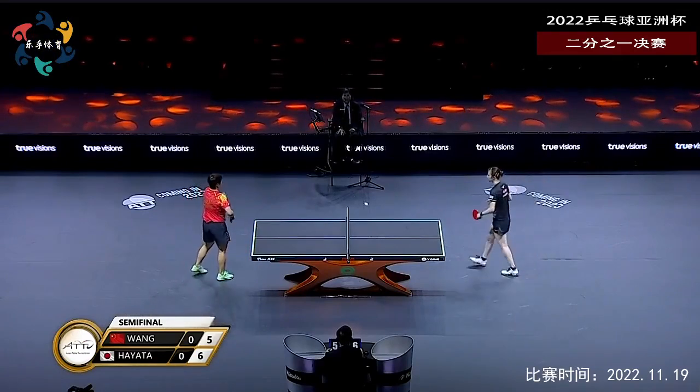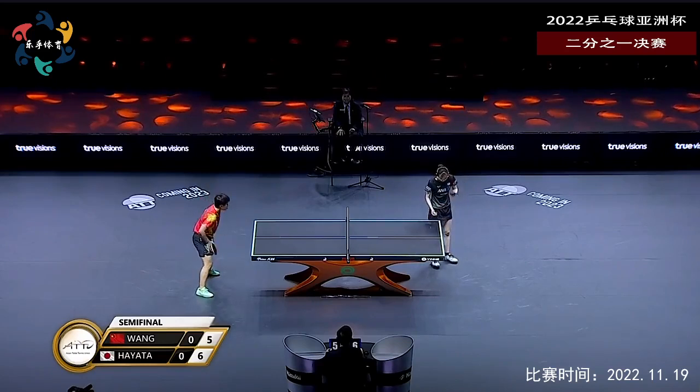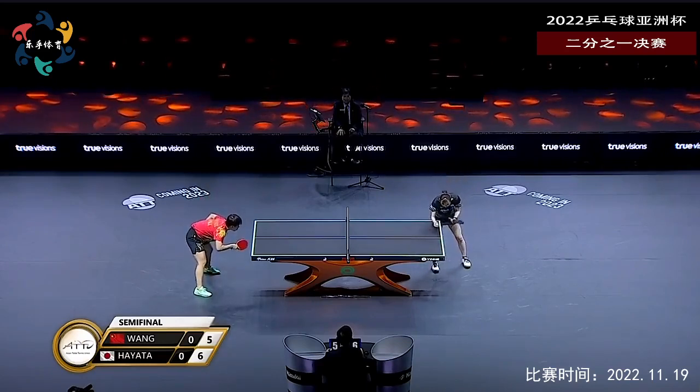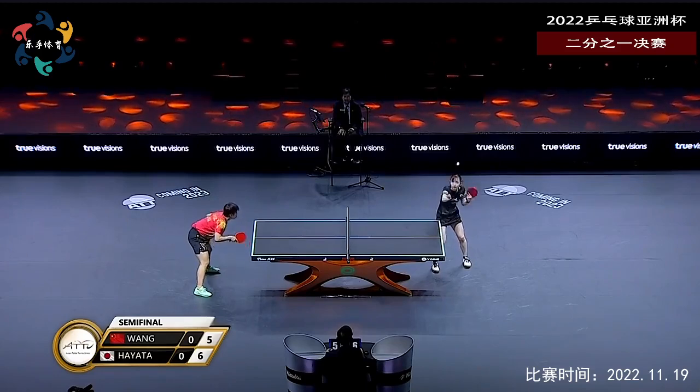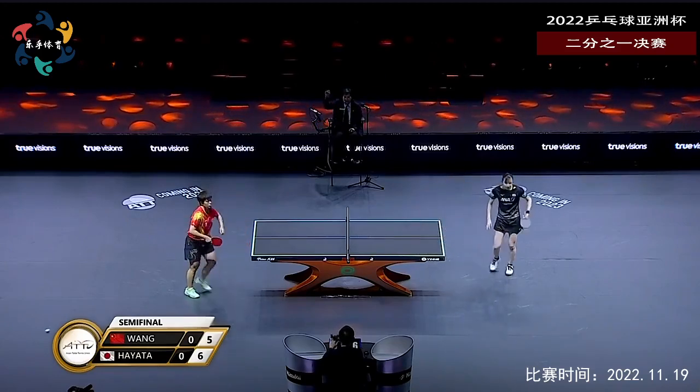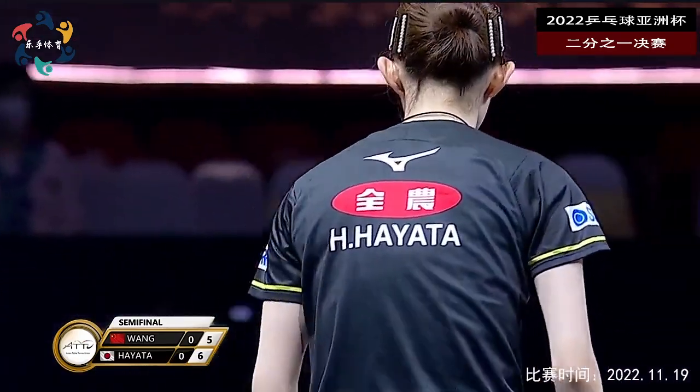这边发球是插网了。Remove your free arm was the warning. Ball must be visible from the moment it is presented until the moment it is contacted. Yes, contacted. Ooh. No contact on the other side of the table there, though.